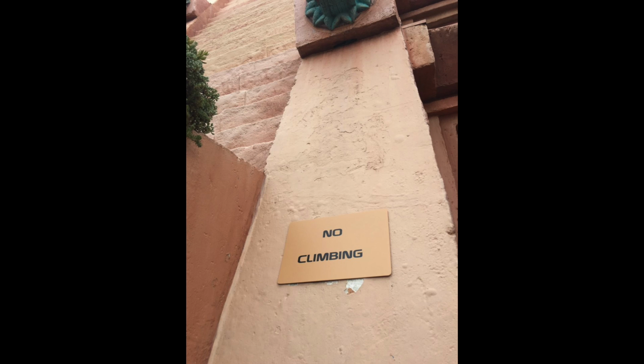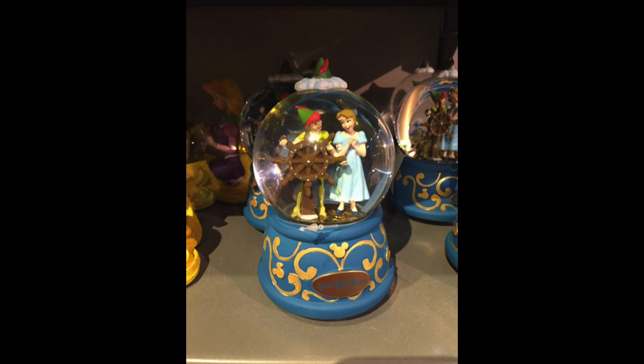I don't know why they need to do that, but stranger things have happened. I'm at least hoping, because this sign isn't really great, and plus there's that big ripped up paint area now on the facade. Some new merchandise around Epcot.